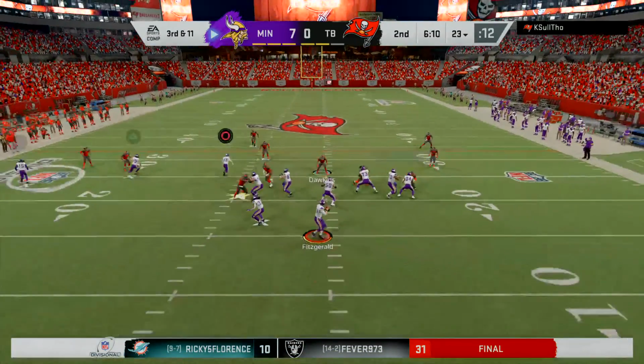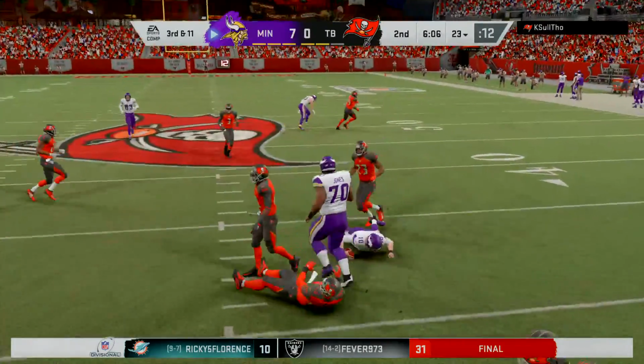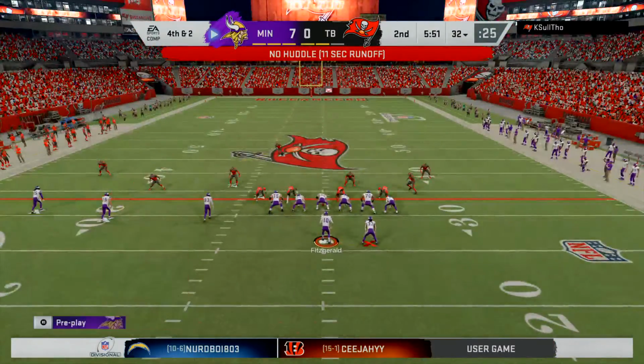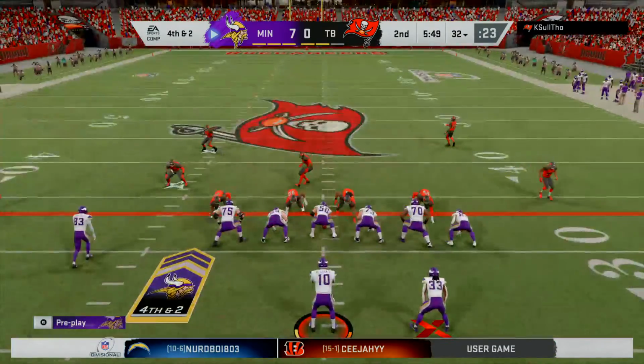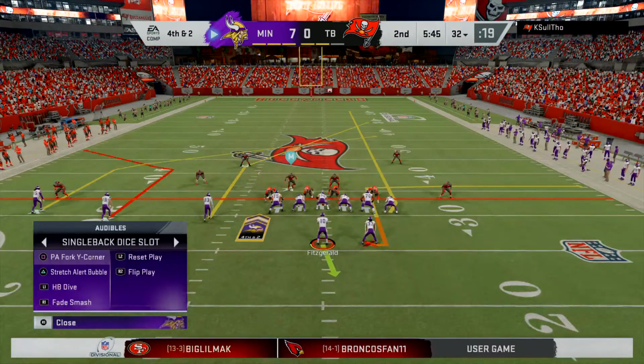Check. Looking to throw. Fitzgerald. And an alley to run. It's a gain of 9 yards. And that's going to bring up a 4th down. And how about the call here? They need 2 yards in their own territory on 4th down, and they're going to go for it.